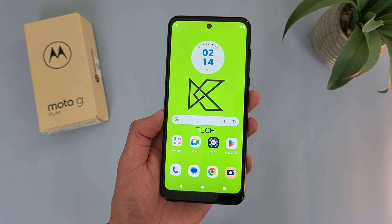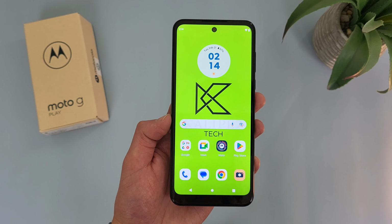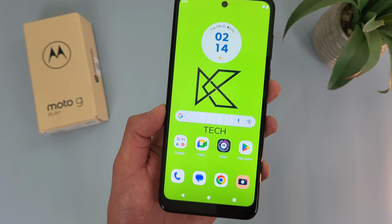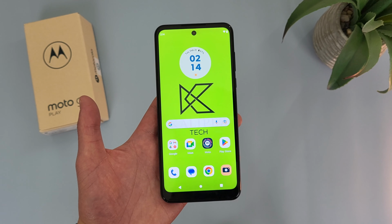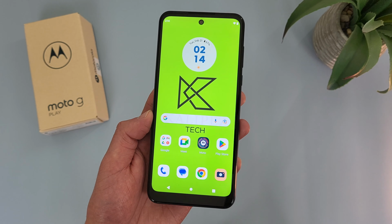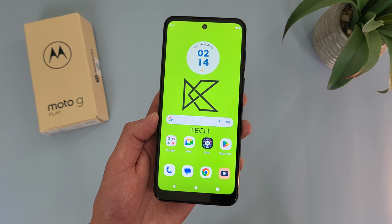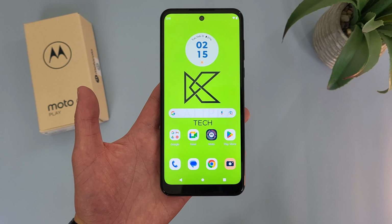So my first reason why you should buy the Motorola Moto G Play 2023 is the battery. Now with this phone, we're getting a 5000 mAh battery that supports 10-watt fast charging. Now on one hand, with the charging, I don't even know if 10-watt fast charging is even fast charging anymore. But regardless, in my experience, while definitely not having the best charging speeds ever, this phone does still charge decently fast. So for most people, you're probably not going to have an issue with that.